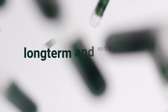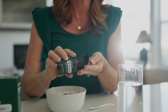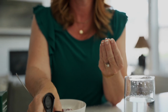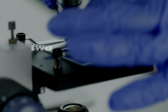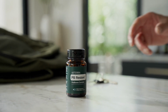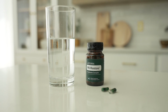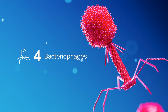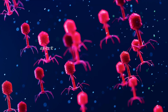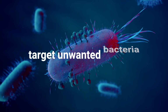For a long-term and effective approach, PB Restore has your back, literally. Here's how it works. After years of study and research, we figured out a two-part approach to eliminate unwanted bacteria and introduce beneficial bacteria back into the microbiome. PB Restore uses 4 types of bacteriophages, or good viruses, that act as secret agents. They enter the gut to target and eliminate unwanted bacteria from our system.